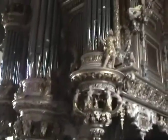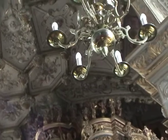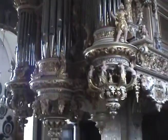Look at that. I think that's the oldest organ in Europe, as I recall. Is that really? Yeah, one of the places we're going today has the oldest organ in Europe. Could be. This is the chapel.